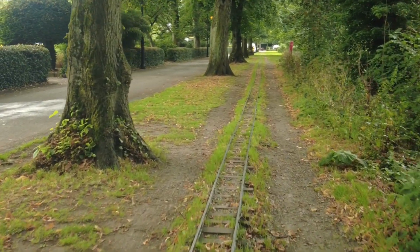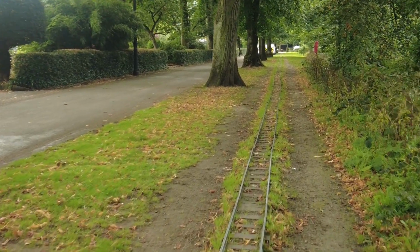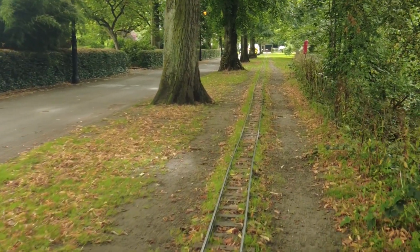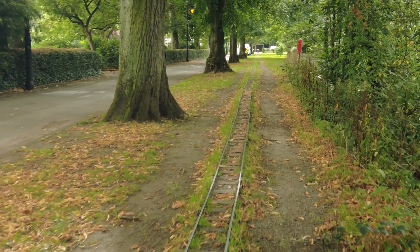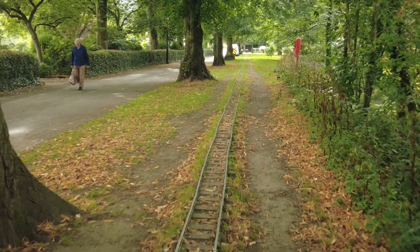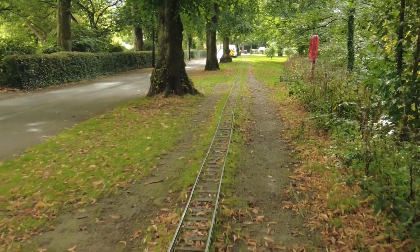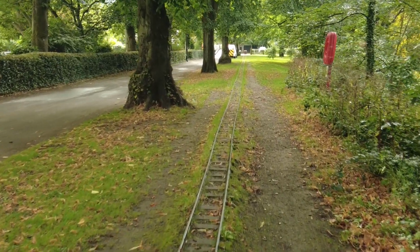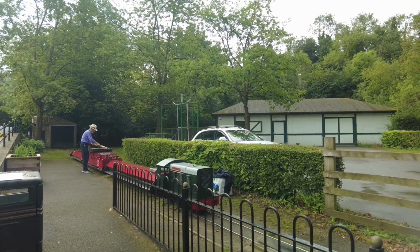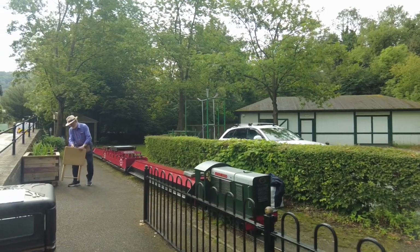Here we have the miniature railway. Don't know how long it's been here, but I remember going on it 53 years ago. Crikey, that's a long time, isn't it? That's over half a century. Getting old. It's just my brain thinks I'm 21. But yeah, it's still in use today. Actually, I've done my maths, it's 63 years since I last went on this train. More than I thought.